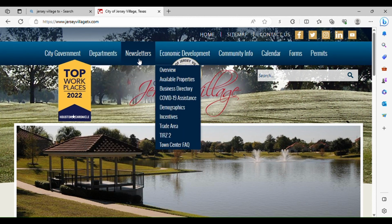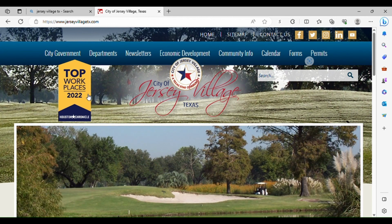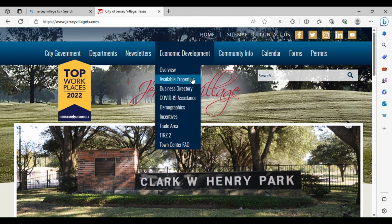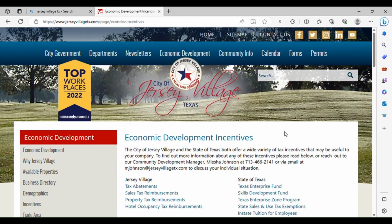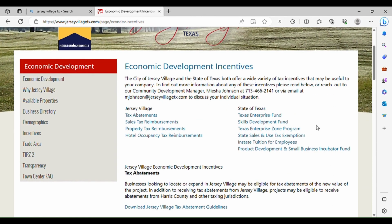It also showcases that this is one of the top workplaces in 2022, according to the Houston Chronicle. What I found really interesting, if you go to economic development and you go to a tab that says incentives, it showcases different incentives for both people who want to move there, meaning residents, and different business owners. So let's go down, check out what they're offering as an incentive.